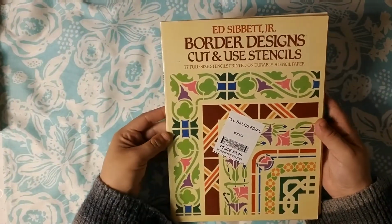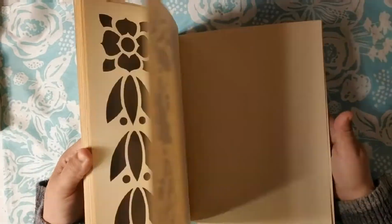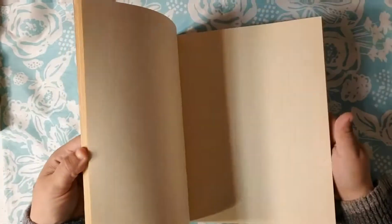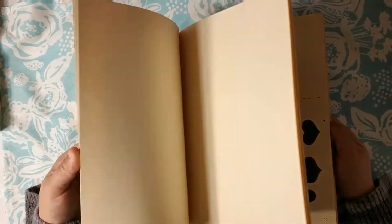I got this, Border Designs Cut and Use Stencils, and I got it because I can put it in my other Scan and Cut and scan all those and turn it into cut files, which will be great for stencils. So got that.